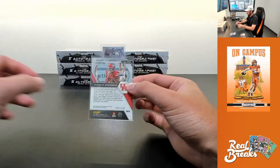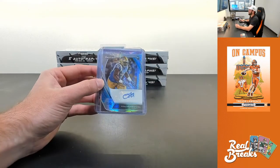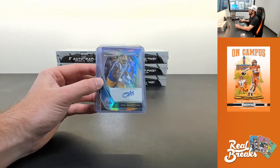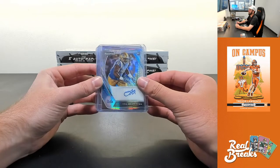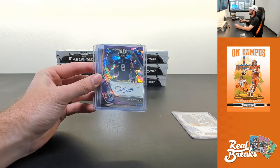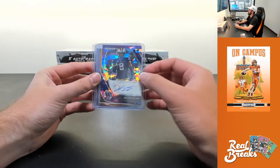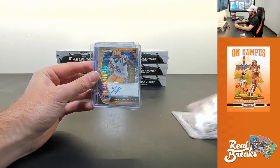Purple Ice was numbered to 149. All right, autos. We got Osa first up. Osa is going to the Cowboys for Craig McMillan. Next up, Keith Taylor. Keith Taylor is going to the Panthers. Panthers to Craig McMillan as well.